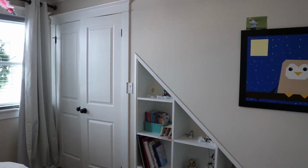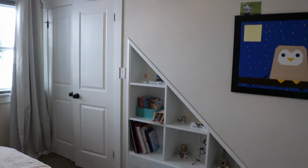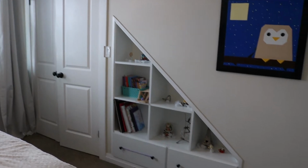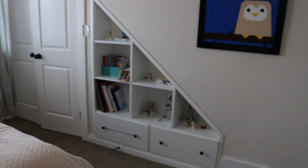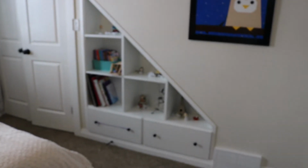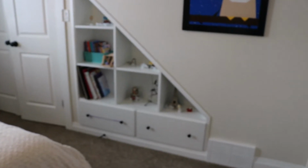And then we did custom built-ins under the rest of the steps so that she could still have some shelving and drawers in that dead space. And it's worked out very well. I really, really believe in using every square inch of your home if you're building or renovating, that is extra storage. And that way she doesn't have to have a dresser out in her room taking up space.